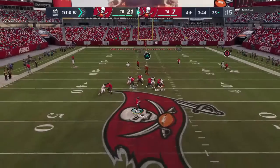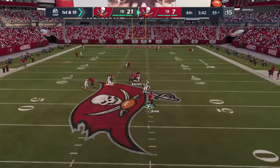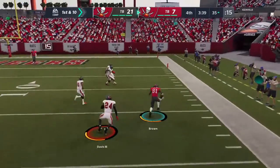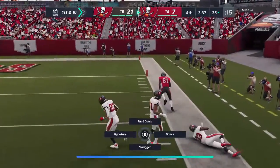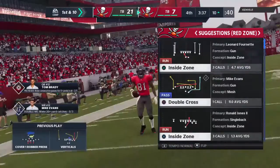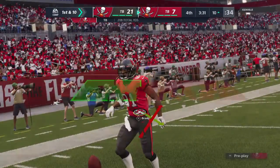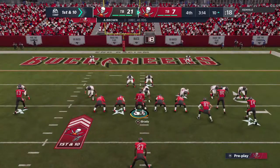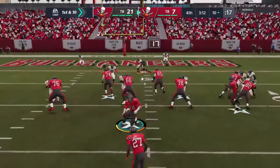Brady to throw again. It's complete to Brown, right side. And he's taken down, but not before reaching the 10-yard line. A really nice gain of 25 yards. So not quite a first and goal. It's first and 10 from the 10.